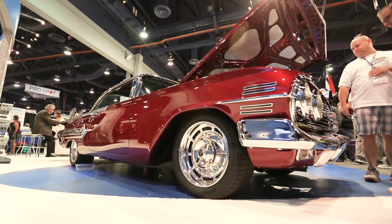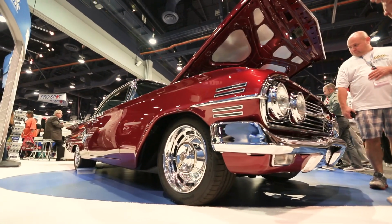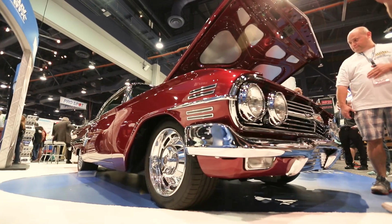We went to Billet Specialties with the original hubcaps of the car, and they styled a wheel, CNC cut billet 18-inch rims to mimic the original wheels of the car, all in an idea to keep the car with the original style and design. There's a few little subtle mods.